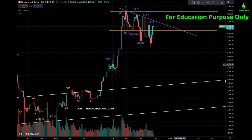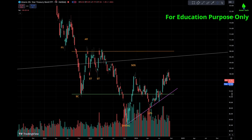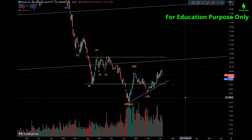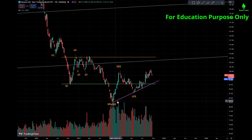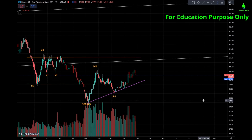because in the video 2 weeks ago, I covered TLT, the long-term government bond. We can take a quick look at what we have. So it has changed only marginally. It's still within this trading range. It's within the accumulation cycle. We saw a spring and then last point of support. So it's expected that it's going to bounce between the green and the orange line.